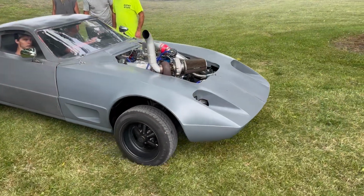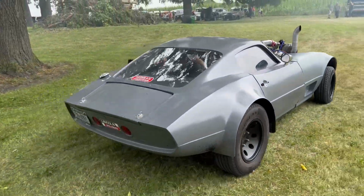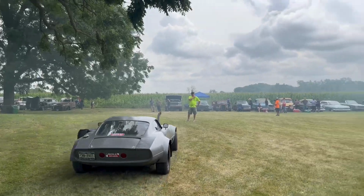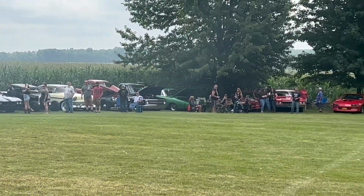What is this, like an Opel kit car? Or what kind of chassis is that? That is wild. Got here nice and early. We can see stuff pulling in just because we're leaving early. Old school rules. I love this show.